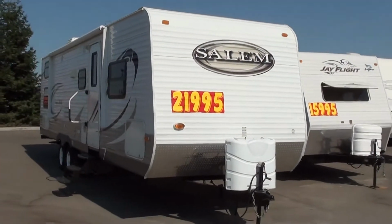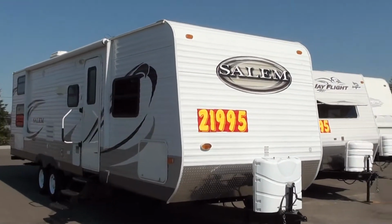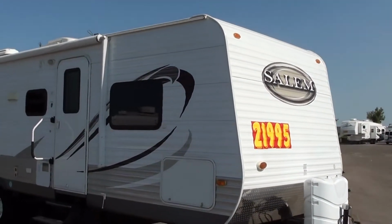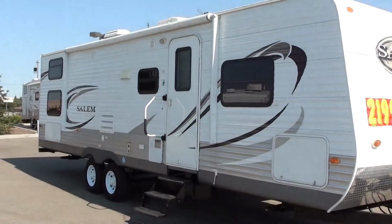Hey, it's Mitch the RV guy here, bringing you another fantastic pre-owned travel trailer. This is a 2010 Salem 30-foot bunkhouse. Let's start out with the inside.